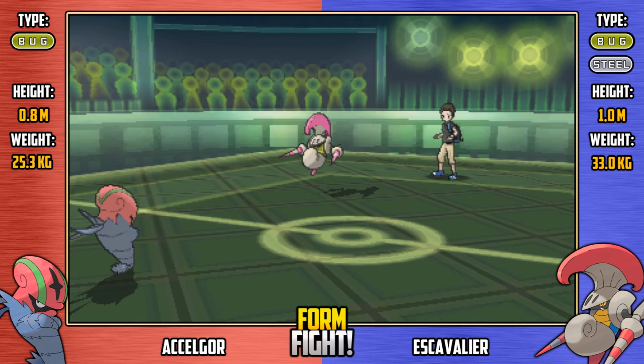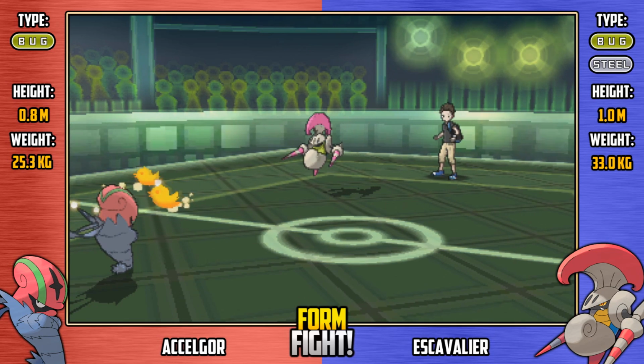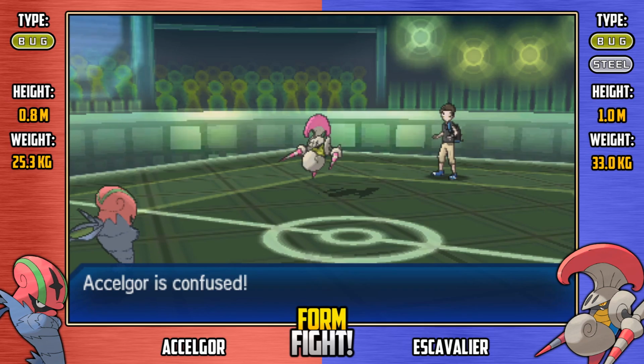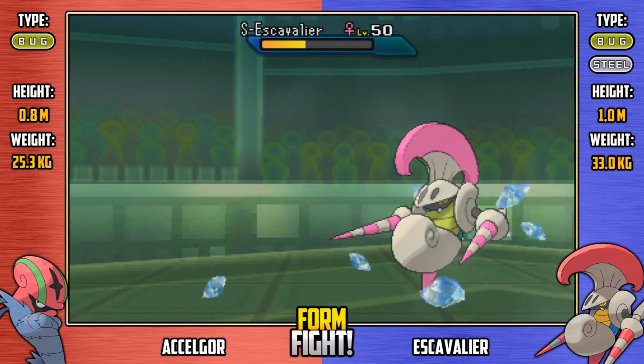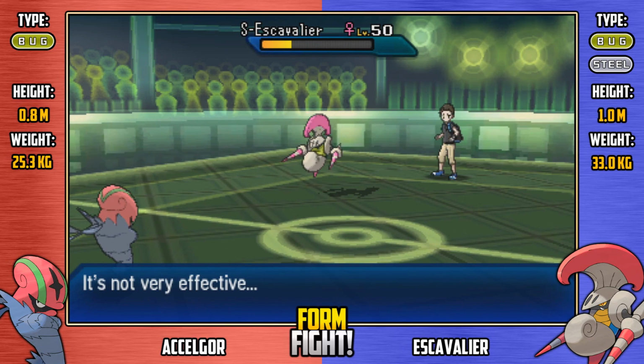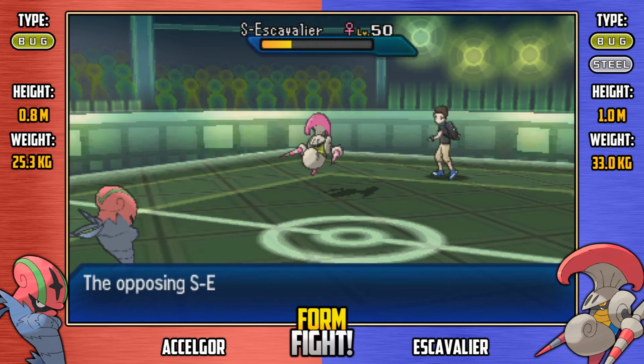It's confused. It's locked into Ice Ball. What will it do? There's the confusion still. Is it going to hit itself? No, it goes for Ice Ball again, though. And Ice Ball is going to land. It deals a decent amount of damage now. 1 more hit from the Ice Ball might take out Escavalier.